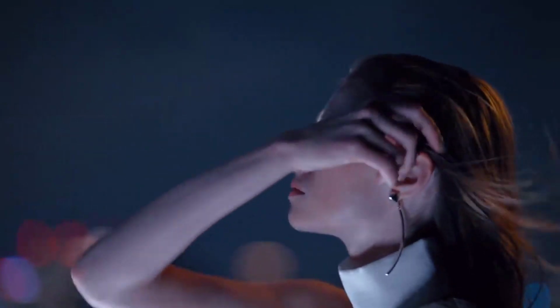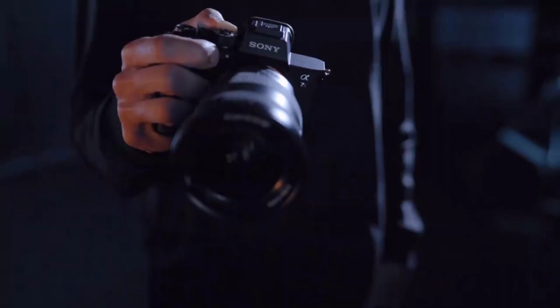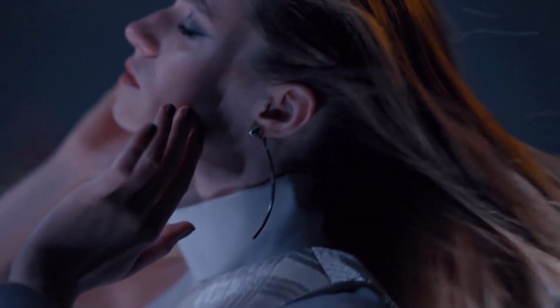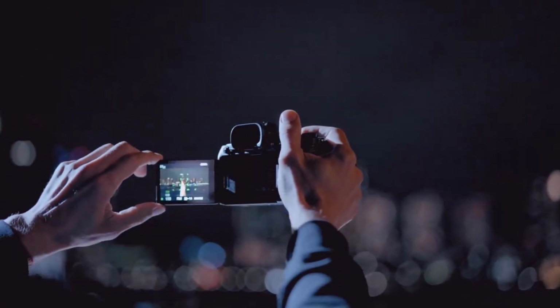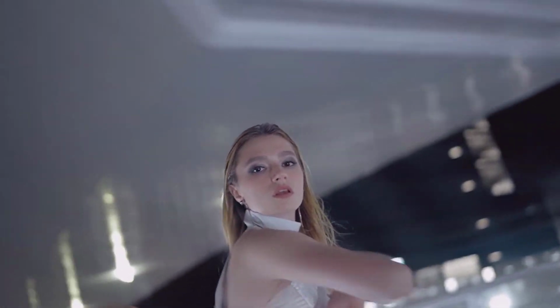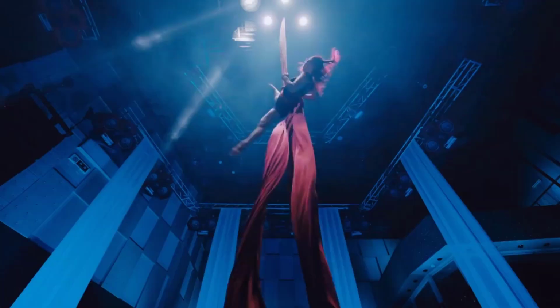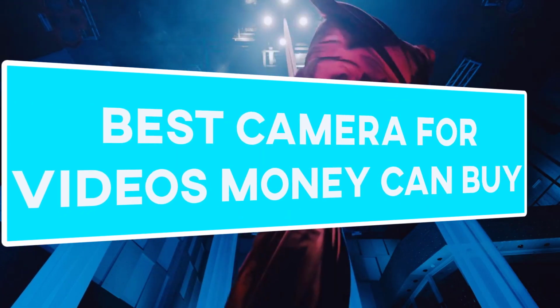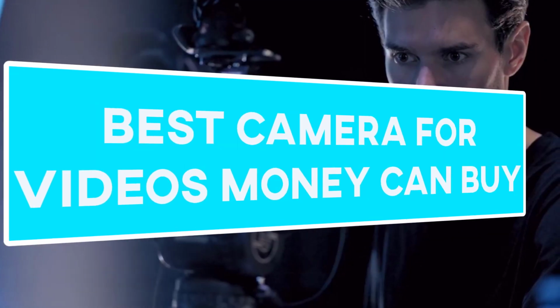Having skill, especially when you are a videographer or cinematographer, gives you an edge, but not having the right equipment has never been the best idea. So if you are looking for a brand new camera that shoots the best videos, today is your lucky day, because in this video, we are going to take a look at the best cameras for videos money can buy.